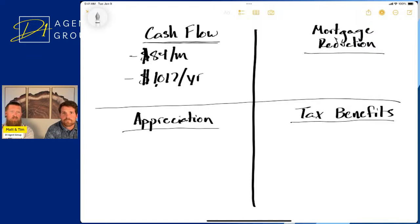By the time you're at year 30, you paid off the loan. Your repairs still might be there, but your actual cash flow is going to be a lot better than where you're sitting on year 1 of a 30-year mortgage. Right. Rents have increased. You've got more money going towards the mortgage. So let's transition into the next quadrant right there.